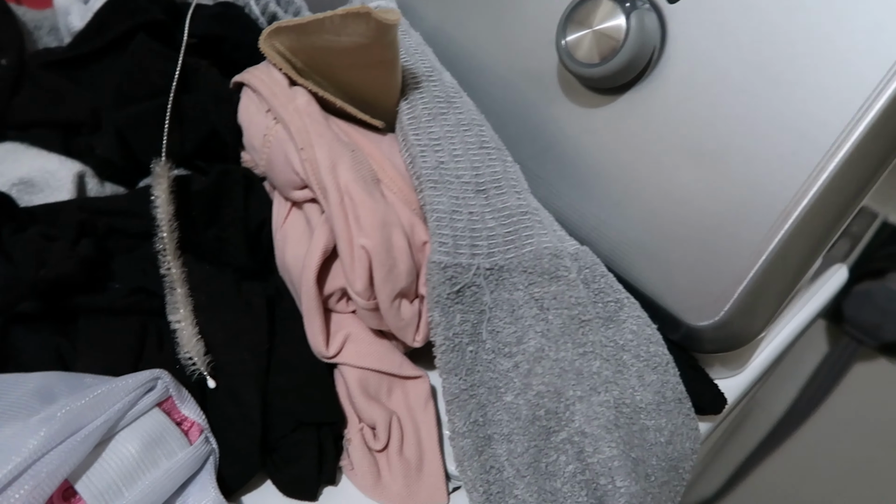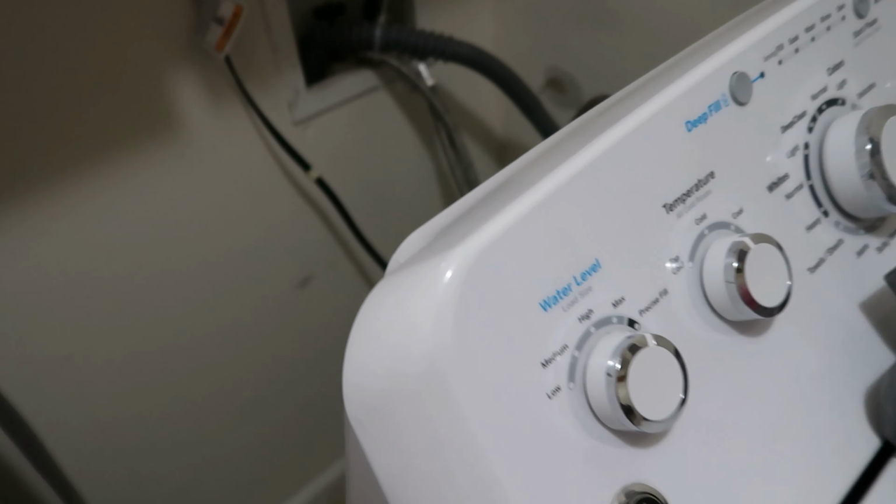So I'm gonna pull this out, try to get all this vacuumed out, and then I'm gonna also run some more laundry. Couldn't run laundry yesterday because of the water buildup, but somebody helped me, right?